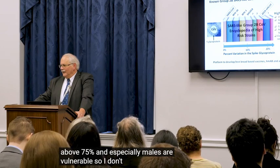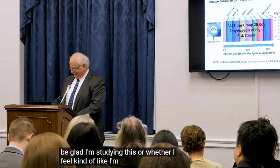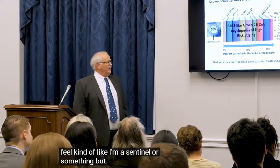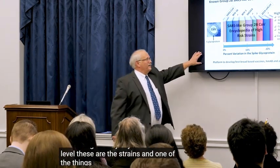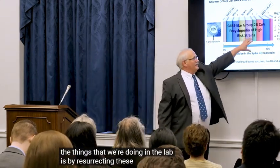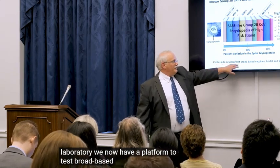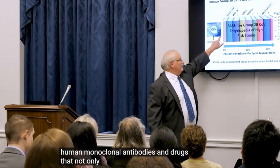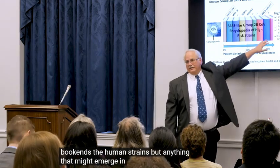So I don't know whether to be glad I'm studying this or whether I feel kind of like a sentinel or something. But anyway, this is the threat level. These are the strains. And one of the things that we're doing in the lab is, by resurrecting these strains in our laboratory, we now have a platform to test broad-based vaccines, human monoclonal antibodies, and drugs that not only protect against the bookends, the human strains, but anything that might emerge in the future.